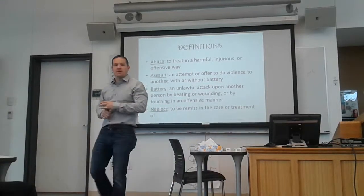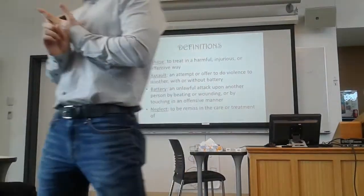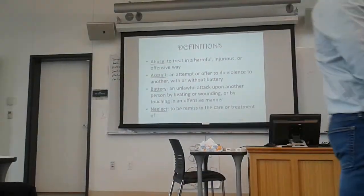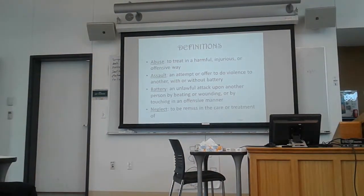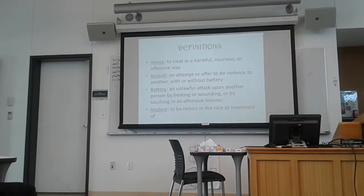No. Withholding meds. Is withholding meds considered neglect? Yes. Has a doctor made the determination that they need these medications? Yes. And is this person who's in charge of distributing meds or keeping the meds, or stealing the meds from them, now preventing that from happening? For that person, yes, absolutely. So that would be an absolute case of neglect.